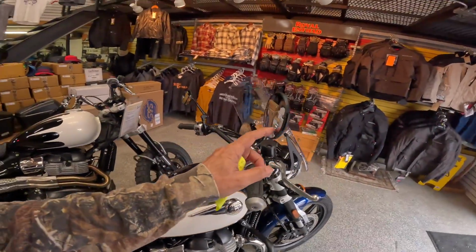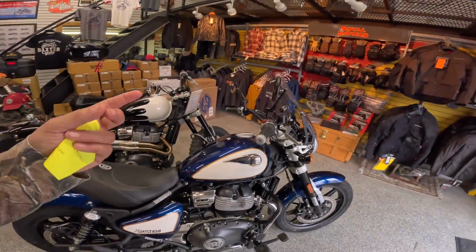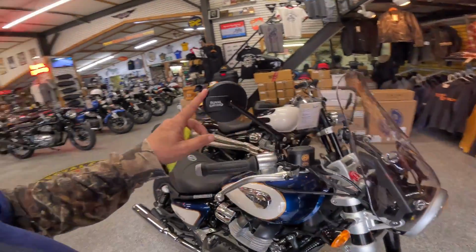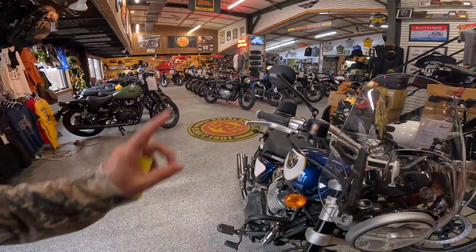Other things are these mirrors. They've got these really nifty Royal Enfield mirrors. When I first got my Royal Enfield, I always thought the mirrors were just fine. I started doing the long rides, and what I found is I was seeing too much shoulder. And these mirrors are adjustable in a way that might get them out a little farther. I have not owned a bike with these mirrors, but I'd like to, and maybe I will soon.